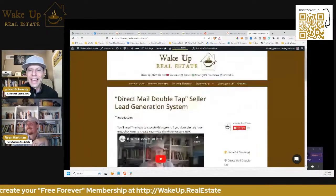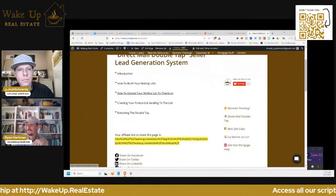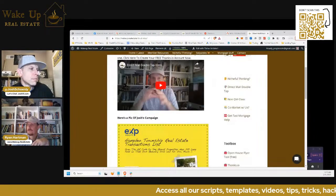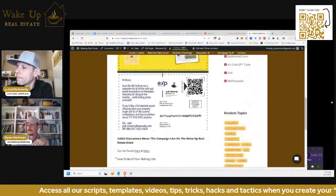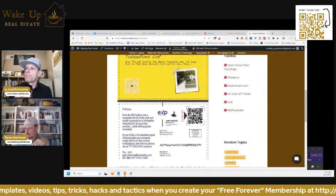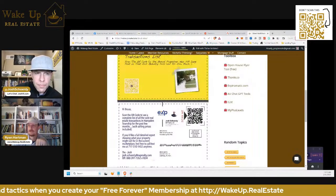Yeah, I love that. So what we're talking about, guys, for those of you who don't know, on the site you'll see direct mail double tap. It's over in the right column. We're organizing things, but you can see what Josh has done up till today, all in order here. This is the card he sent, and these are the instructions about how to do the same exact thing yourself. And Josh, scan the QR code to see a complete list of all the sold real estate transactions.